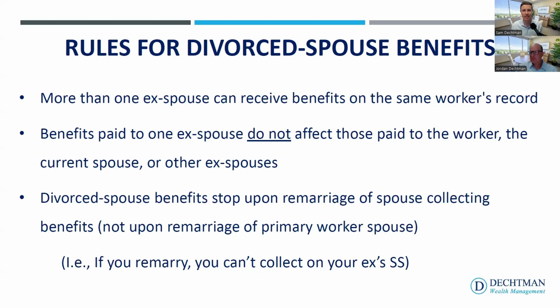Divorced spouse benefits stop upon remarriage of you, the one collecting benefits, not upon remarriage of the primary worker spouse. So what this means is if you remarry, you can't collect on your ex's Social Security. Whether or not they remarry does not impact your benefit. But if you remarry, then you can no longer collect on their record.